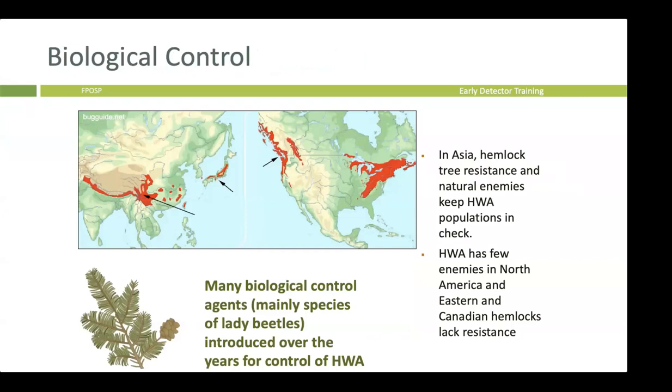Now, as far as biological control, it really is the introduction of natural enemies from the country of origin. So in this case, they have been imported from Japan. They've also been imported from other parts of Southeast Asia, as well as Southern Asia. And a lot have been introduced, mainly lady beetles. And this is because there are few natural enemies that feed on them in North America.